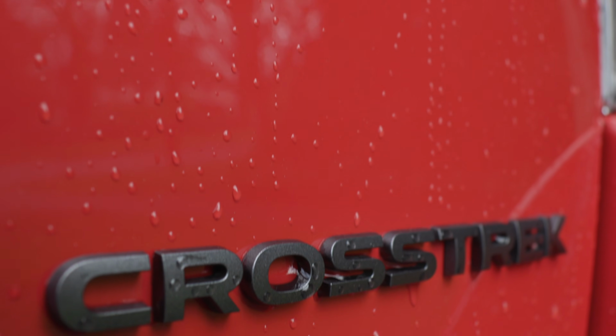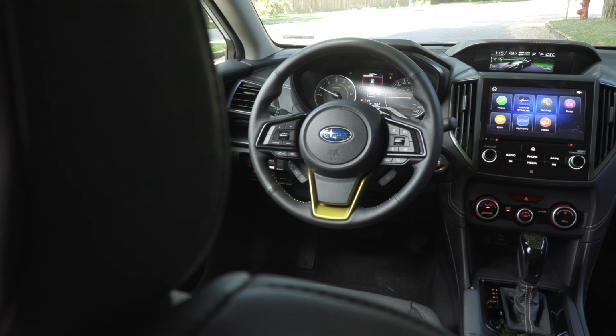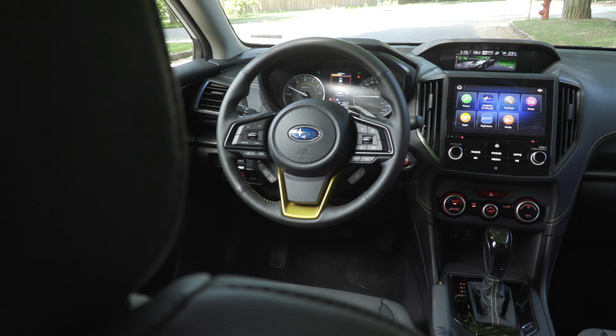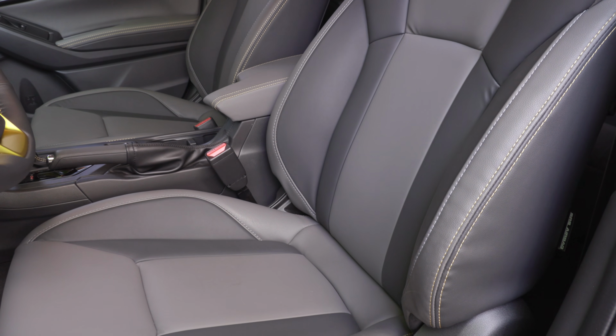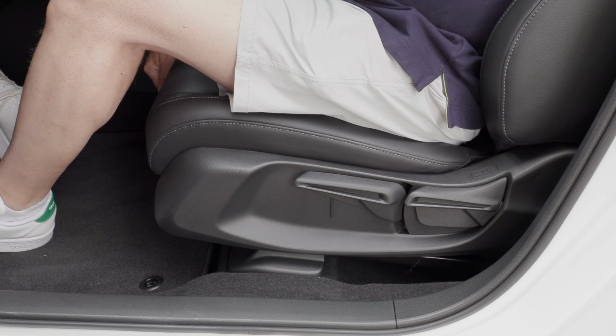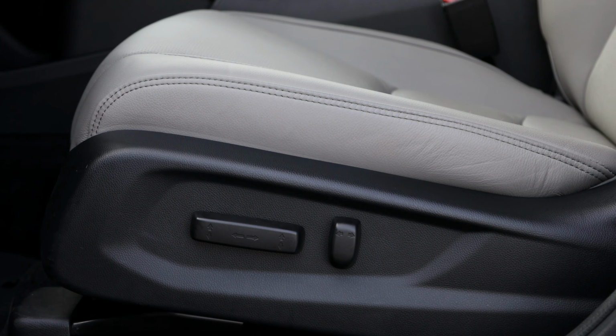There are some features that the Crosstrek is missing that the HR-V has available: wireless Apple CarPlay and Android Auto, and a wireless charger. The Crosstrek, on the other hand, has an available power driver's seat, which the HR-V in Canada does not have. It is available in the US on the HR-V top trim.